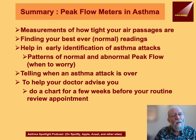So in summary, peak flow measurements tell you how tight your air passages are. And a number of people can't tell how tight their air passages are, and they can't rely on symptoms alone. So the peak flow meter, once you've got one, it's important to find your own best ever reading, which is your own normal reading. The charts that you get together with peak flow meters are not very helpful because they don't tell you what your normal reading is. They'll give you a range of readings which might be very wide. So they might say that your reading could be between 300 and 600, depending on your age, your gender, and your ethnicity, and your height. And so it's really important to find out what your best peak flow is using your own meter.